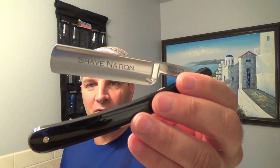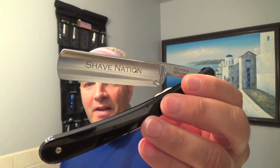But if this little guy gets the best of me, I will have to resort to something different, like maybe my Shave Nation straight razor made by Dovo with a 5/8 blade. I may have to go to that.